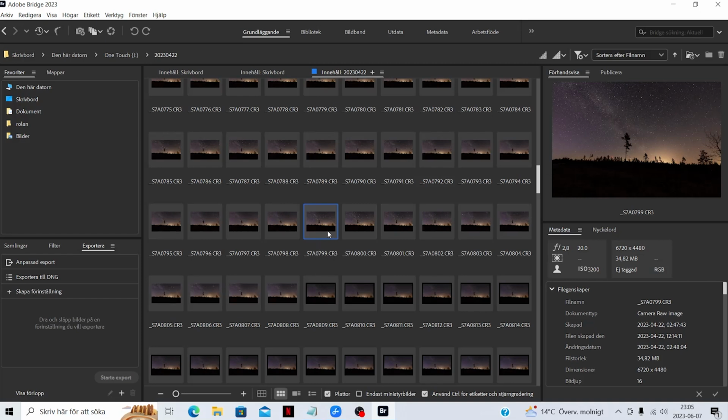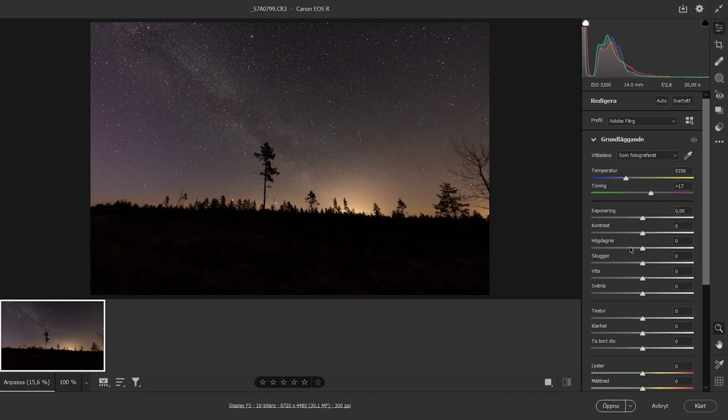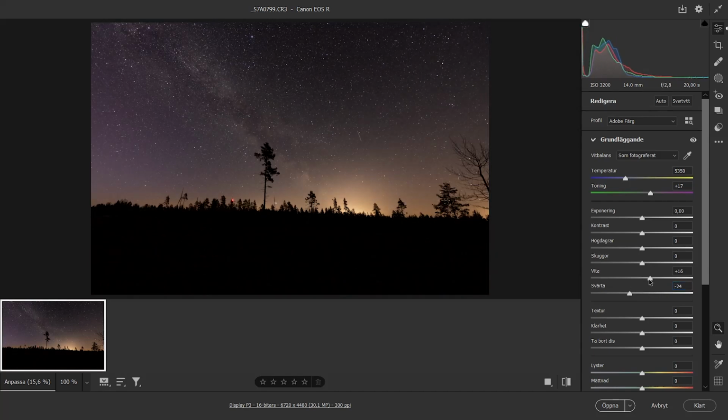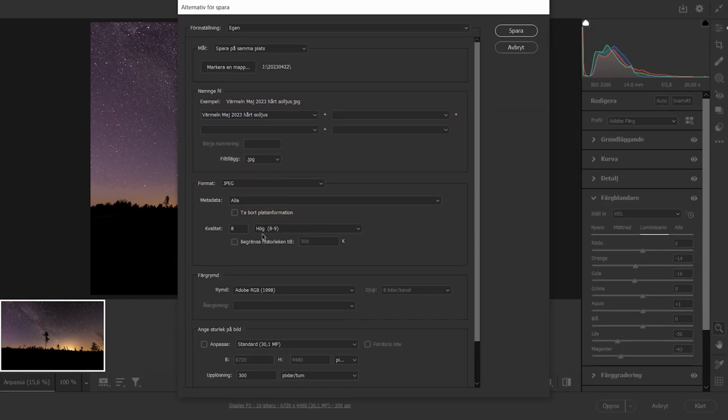Okay, so now I've marked my image, and now I will click the Camera Raw button in the toolbar, as you can see right here. In Camera Raw, you can make various adjustments to the image, such as exposure, white balance, contrast, and more. Once we're satisfied with our image, we're going to save it, and we do that by clicking this image icon. And here we select the file type to be .dng.